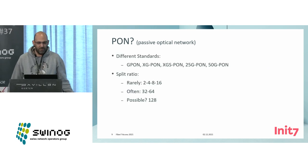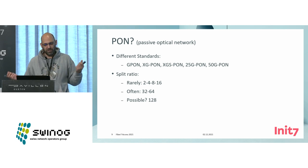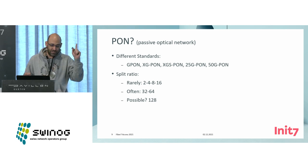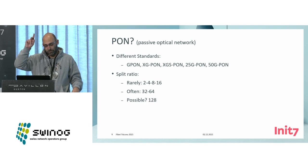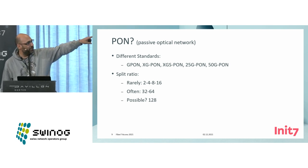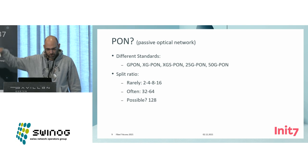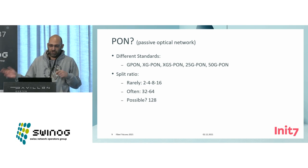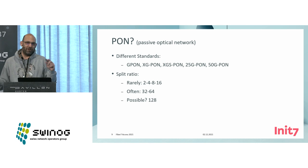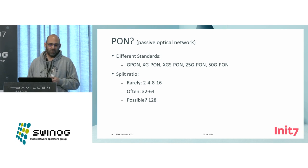But how many? So on PON, you have different standards. You got GPON, which is gigabit. It is not gigabit, actually. I got the next slide with the speeds. So you got the different XGPON, which is asymmetrical, XGS-PON is symmetrical, then you have 25 and 50 GPON, and more coming. Split ratio, rarely small numbers, very often 32, sometimes 64, 128, depending on technology, it's possible.